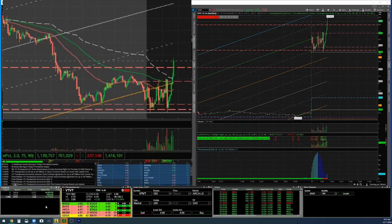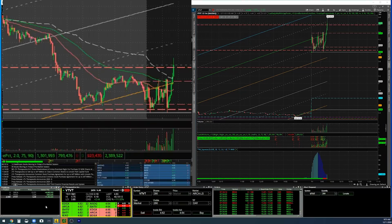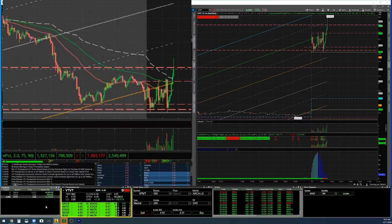There we go. Took a little off there on VT, not all of it. Still got most of it. Took off some more, pretty much all out of it. Half position, 3,400 shares long now. But that's a good gain, so I want to make sure I keep most of that. So only in 2,800 shares long now. They're still selling that down. All right. In total, 2,000. Going to sit on this for a second, see what happens.